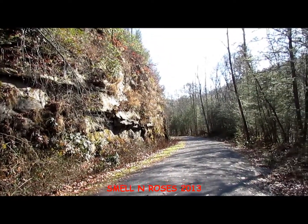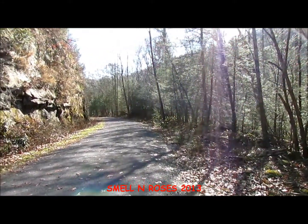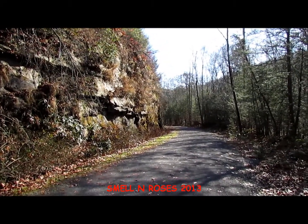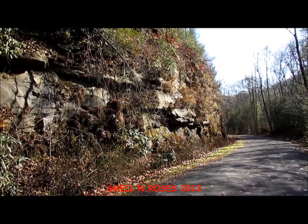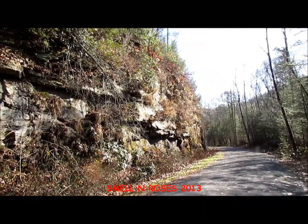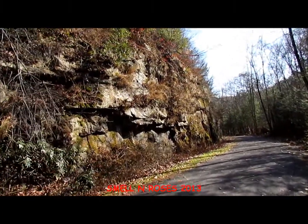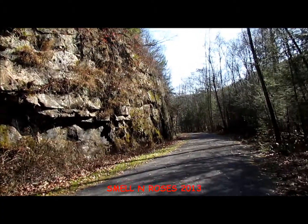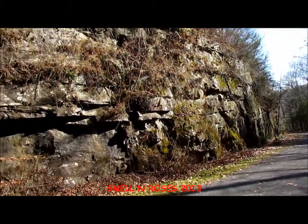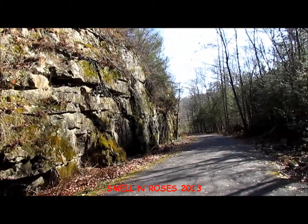So there are a number of very interesting rock formations along the trail. You can see them off to the sides in the woods and down by the river. But we also have to remember this trail follows an old railroad line, and you can see rock faces such as this that are probably not natural. This most likely would have been cut during the construction of the railroad line. So we have to look at these and make a determination if it's a natural formation or if it's man-made. And certainly this rock face here was cut during construction of the railroad.